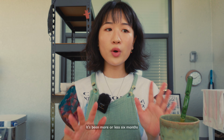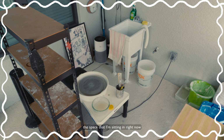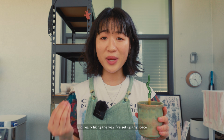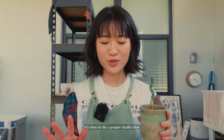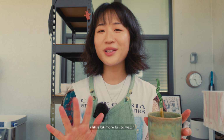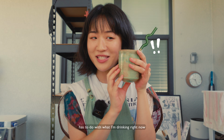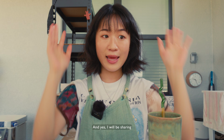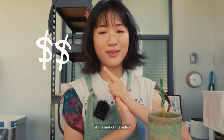It's been more or less 6 months since I started building out this studio, the space that I'm sitting in right now. I have been spending a lot of time here and really liking the way I've set up the space. Finally feels more lived in, to the point where I'm like, okay, it's time to do a proper studio tour. I figured I'd make this video a little bit more fun to watch by making something for myself. Hint: it has to do with what I'm drinking right now, and using that to show you around. And yes, I will be sharing how much it cost me in total. I'll be adding that up at the end of the video.